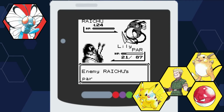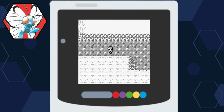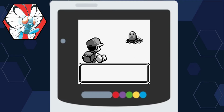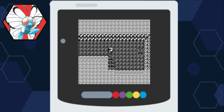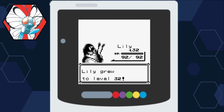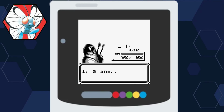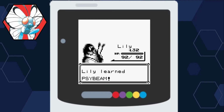This still wasn't actually enough, so we took a step back and battled all the gym trainers, including a couple of normal trainers on the route to the right of Diglett Cave. We also did a little extra grinding in Diglett's Cave for good measure, and got Butterfree up to level 32, where it learns its final move, Psybeam. Yes, I did say final move at level 32. But Psybeam's such a good attack, it has to be worth it, right?